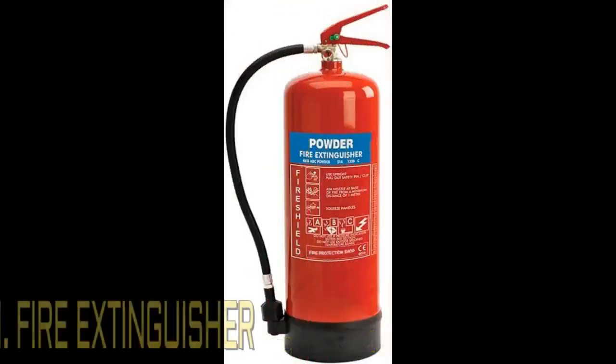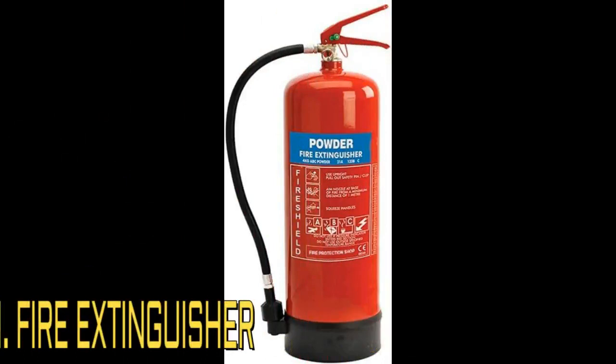So, number one, we have the fire extinguisher. The fire extinguisher is stored in a compartment attached to the wall. A fire extinguisher is an active fire protection device used to extinguish or control small fires, often in emergency situations. It is not intended for use on an out-of-control fire, such as one which has reached the ceiling, so endangers the user or otherwise requires the expertise of a fire brigade.